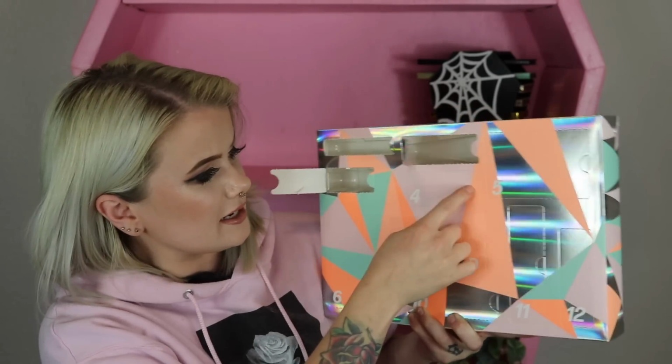But this one says it's got 5% glycolic acid. You use it AM and PM, and that's about as much as it says on the label here, because it's just so small, they can barely fit anything. But yeah, it's just a regular glow toner. Let's keep it moving and go for day number 4.